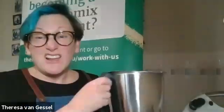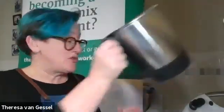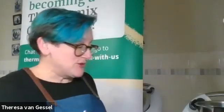So it's stainless steel, really high quality steel, really high quality blades. And unlike food processors, we don't change blades for different things. We just have different speeds and reverse and forward in order to do everything we need to do. So that is the world's quickest introduction to the Thermomix.